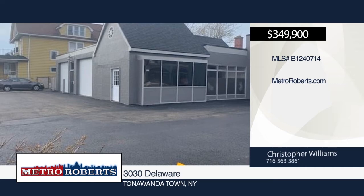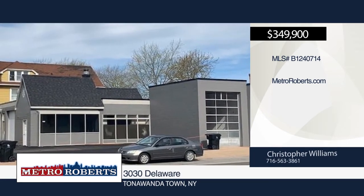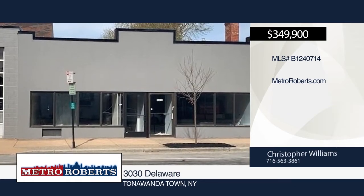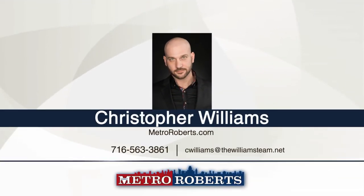Everything in the building has been updated, including new roof, furnaces, central AC units, plumbing, and hot water tanks. This turnkey property is for anyone looking to add cash flow, rental, or move your business to a ready-to-go location on highly visible Delaware Avenue. For more information, contact Christopher Williams.